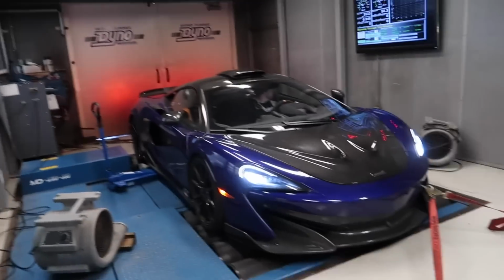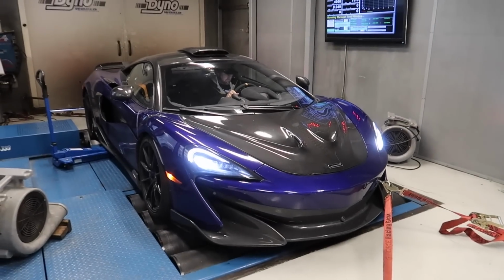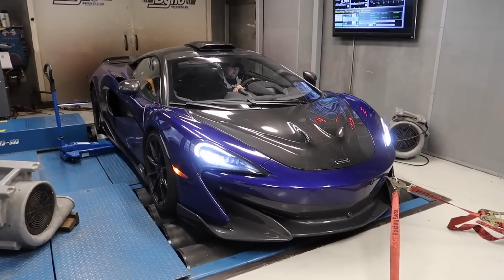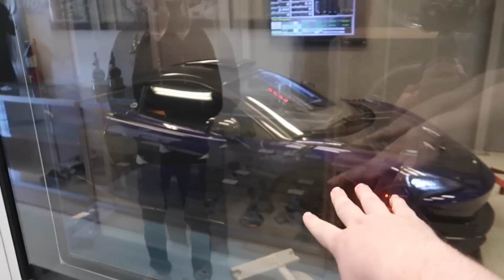All right, so on VF's dyno, the car made 604 wheel horsepower. It's pretty crazy that they can be doing a dyno pull in here and me and Alex can have a conversation at the same time.